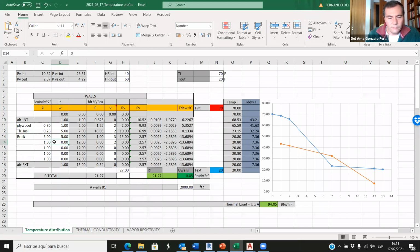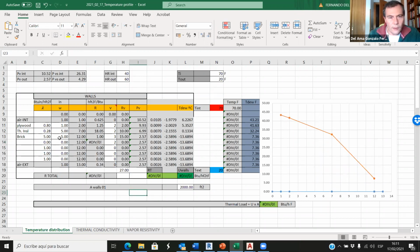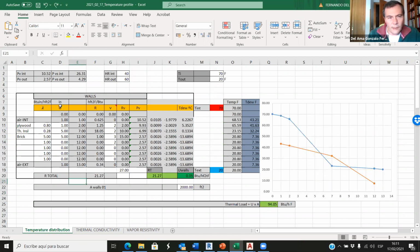But the problem is that if you type 0 here, everything goes wrong, because eventually we have to divide the thickness, or the width, by the thermal conductivity. So if we divide 0 by 0, the Excel file goes crazy. So that's why, if you have an empty layer, you can type 1 for the conductivity, but the width has to be 0 here.